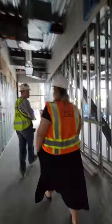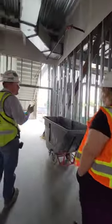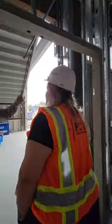We're going to do a third level or just a second? Oh, we'll go to third level or second, because there's no access from third level over to the south side. We'll go up to third level and come back down.